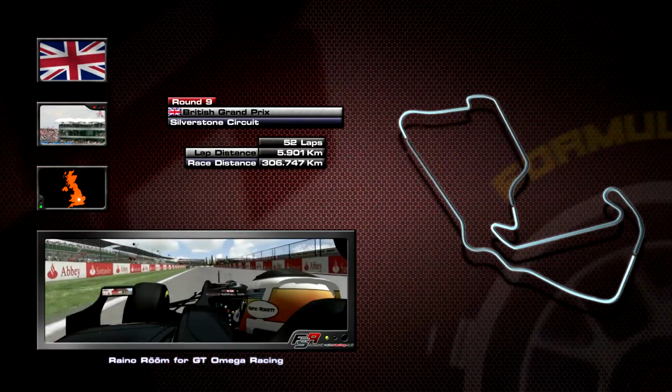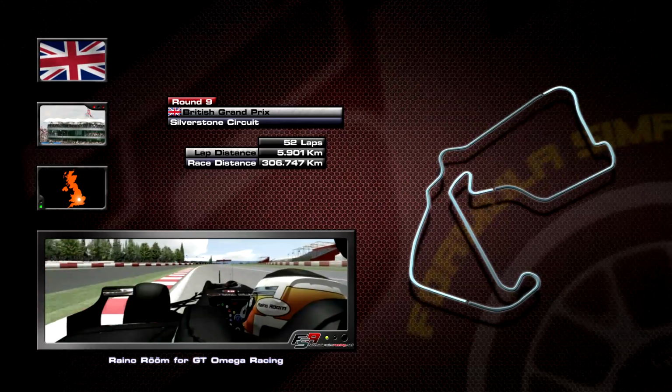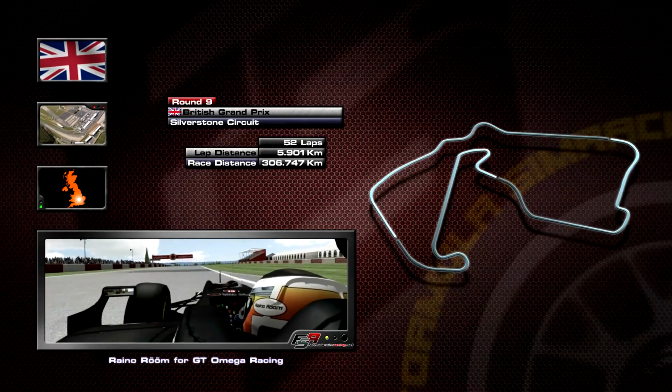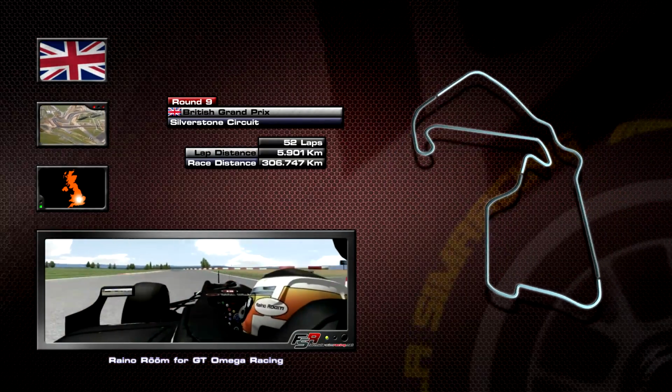Round 9 is the British Grand Prix taking place at the Silverstone circuit, often referred to as the home of British racing. The 5.9km long track features a wide variety of corners, long straights and several overtaking opportunities.